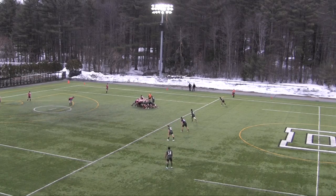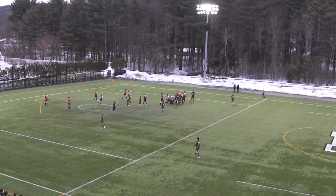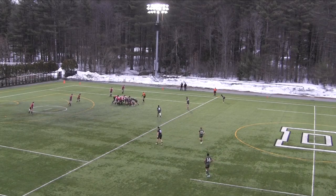Their fly half, Doug Swift, is aligned inside the 22. Looks like he'll kick to touch. Dartmouth turns it around, wheels the scrum. And it's going to be a penalty, or not a penalty, but the put-in left side where the room is, or attacks the weak side. There's the put-in. Good shove by Dartmouth.